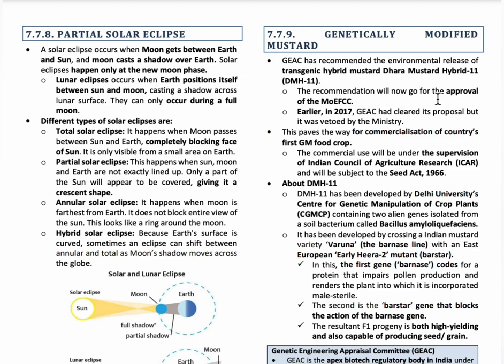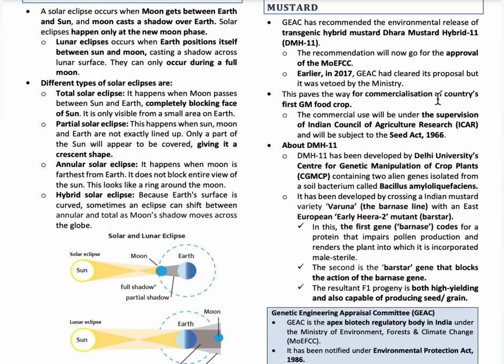So when the moon gets in between Earth and Sun, then the moon casts a shadow over the Earth. Solar eclipse occurs only at a new moon phase. So there are different types of solar eclipse. So they are the total solar eclipse. The total solar eclipse occurs when the moon completely passes between Sun and Earth, blocking the surface of the Sun.